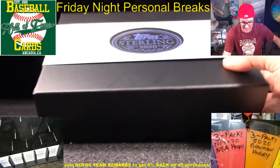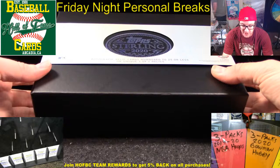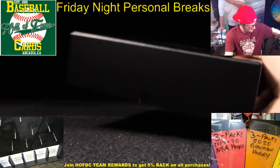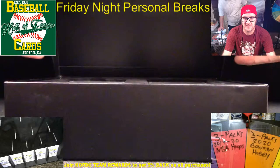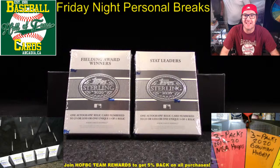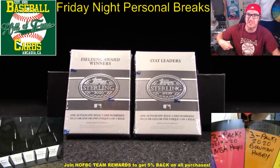All right, there it is. Autographed relic cards numbered to 25 or less, or unique one-of-one relics, it says right there on the front of the box. Let's slide that off. Nice black box there. Opens up like this. And here's the two packs. Fielding Award Winners card and a Stat Leaders card. Fielding Award Winners and Stat Leaders. Interesting. Gold Glovers. Maybe some Gold Glovers.